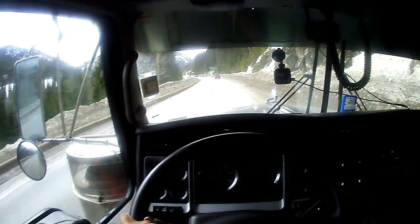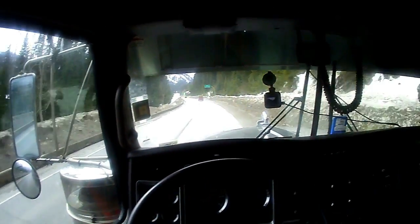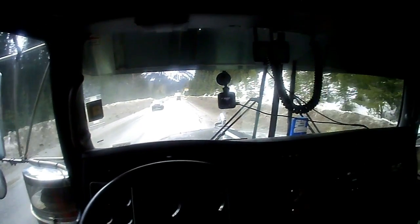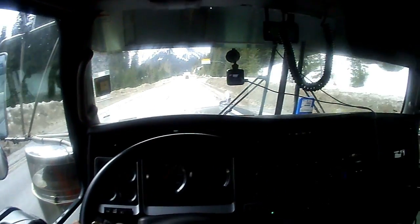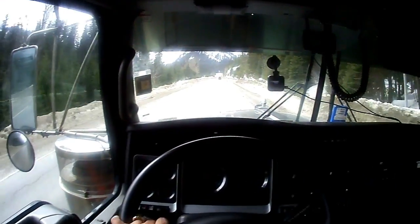You can hear the fan coming on there trying to keep everything cool. This truck's not even a year old yet, so it's got no problem handling this kind of work. But still, it's got to keep everything nice and cool. A hot engine is not a happy engine. They don't like heat. Heat just wears everything out. So you got to keep everything nice and cool.